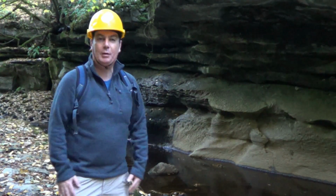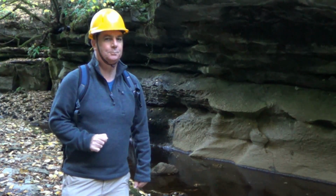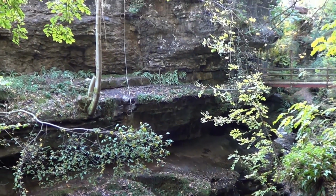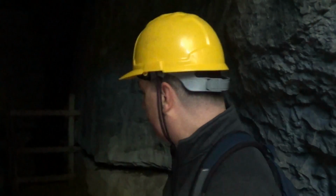Another fascinating place. Now, I've got a little bit of a challenge on. Well, this is the challenge, a cave. I'm quite claustrophobic, so whether I actually go through the whole thing is yet to be decided, so we'll see.